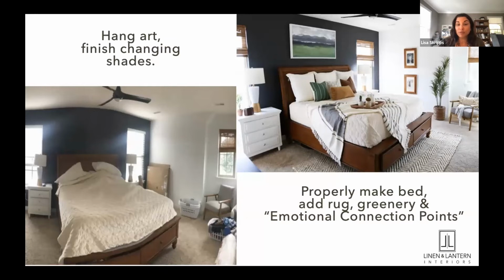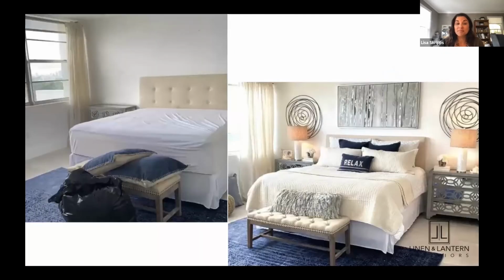This situation, the room was there. It was actually a lovely room, but this is how they lived in it. And adding greenery, making the bed, same bedspread. The lamps were the same. It was just sort of rearranging everything to make it look done. And that's all it is. No, we didn't really add any extra curtains. They had shades for the side windows. They just needed to be installed. They've been in the box.